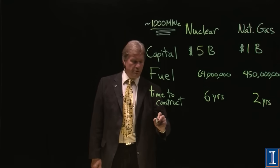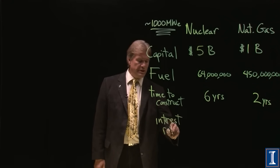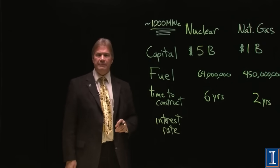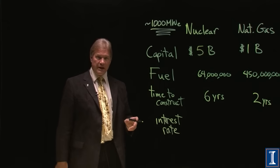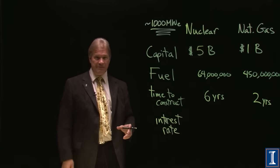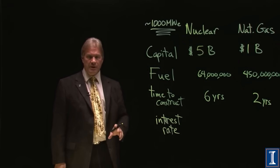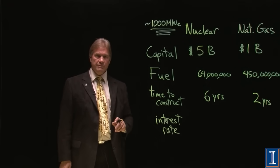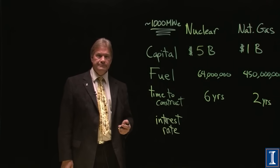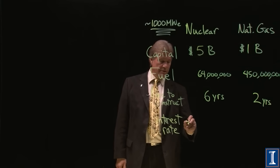Still, to get an overall figure, we need to know what the interest rate is. Because nobody just has $1 billion or $6 billion in their pocket and says, oh, here's the money, give me a power plant. In fact, even if they had that much cash, they should compare it to what kind of interest they could get putting it in bonds, a bank, something safe, compared to actually spending it. So one way or another, you're going to borrow the money, and you need to know the interest rate that you can get. Today, these interest rates are very low. And in some large utility type project, let's guess that this would be 3%.